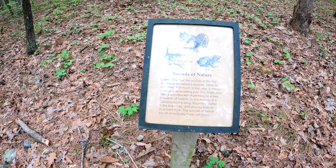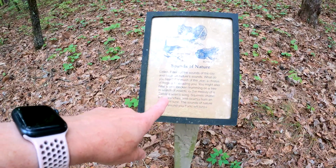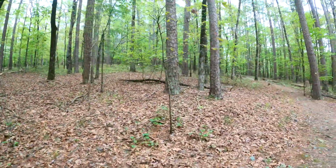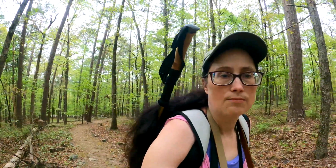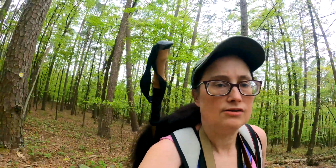And what do you hear? A chorus of frogs, woodpecker maybe, in search of insects, or the melody of the Carolina wren song. Squirrels and cicadas. But got some really pretty views here. But it's just all pretty much just forest. Yeah. I like how this trail is one of those interpretive trails where it gives you information about the different geological and geographical things within the area. So that's always nice, especially if you're not from that area. It's nice to take a trail where you can learn more about the area.